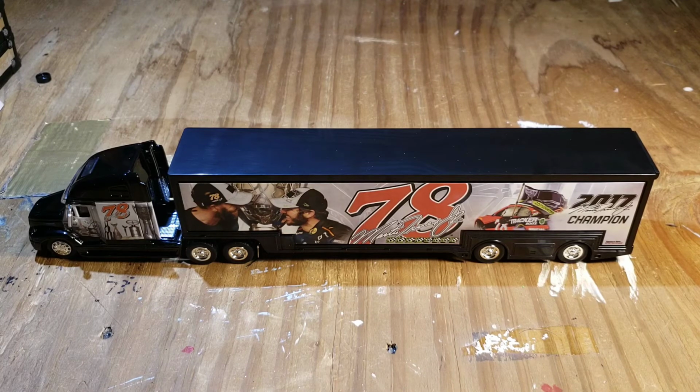You know, Hendrick's doing a lot better this year. Maybe Truex won't do great this year, but do great in 2020. Who knows? But I believe that's going to be all for this Diecast. Well, Diecast hauler review, I should say. I believe this is the third one I've done. I think I've done the Hooters from Chase Elliott, the Junior, and now the Truex. Yeah, I believe that's all I've done.